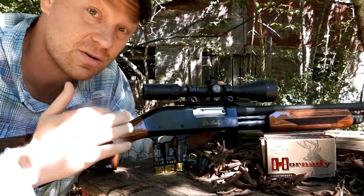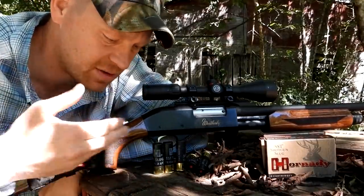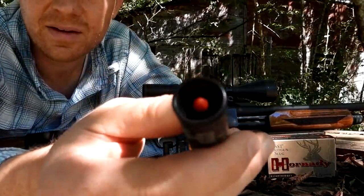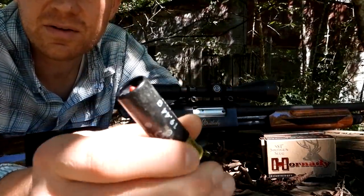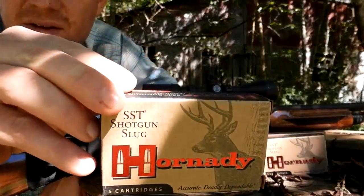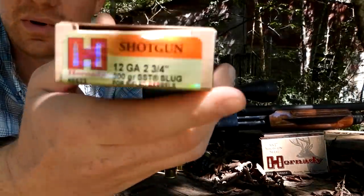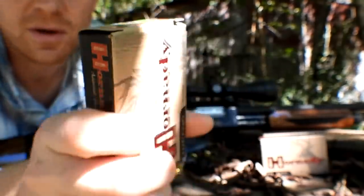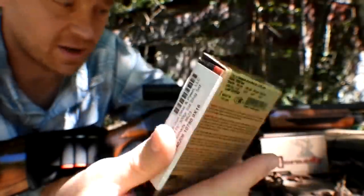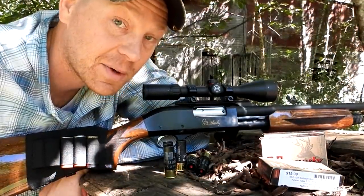I have always used the same ammo for taking deer. This is a 12 gauge, if I didn't mention that already. But check this out. Big old Hornady slugs in here. Let me show you the box. These are Hornady SST shotgun slugs. The ones that I've always used are the 300 grainers. What's it say the speed is supposed to be on these? At the muzzle, 2,000 feet per second. So 300 grains at 2,000 feet per second, that'll definitely take a deer. I can tell you right now from experience.